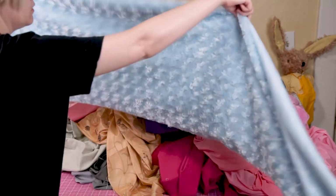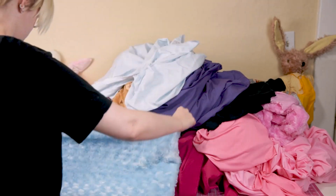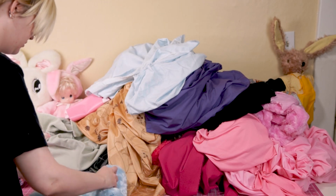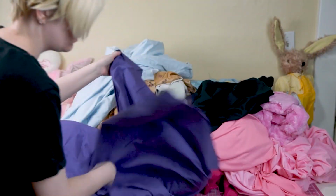I also didn't know how long it had been stored for, so I just wanted to give the fabric a nice refresh. However, that does mean that I wound up with a massive pile of fabrics that I needed to fold and roll and prepare for storage once again. I do prefer to roll my fabric up like this instead of folding it.